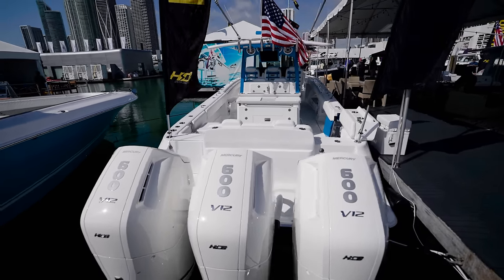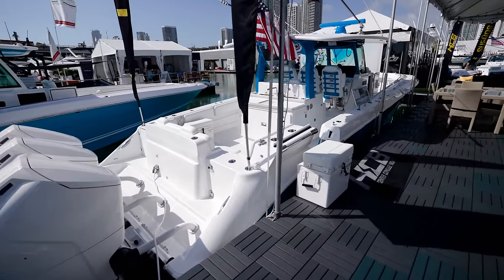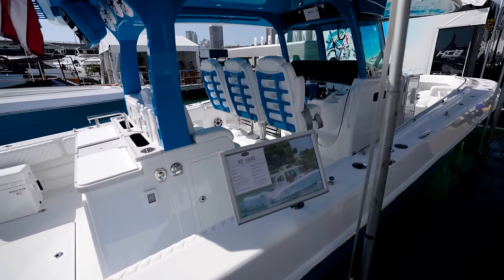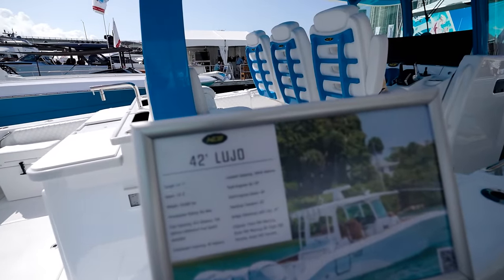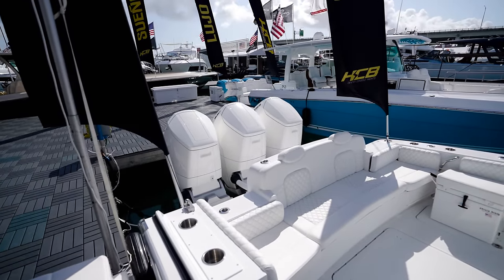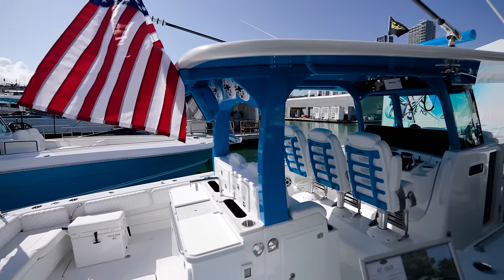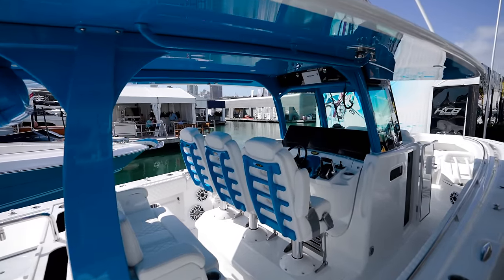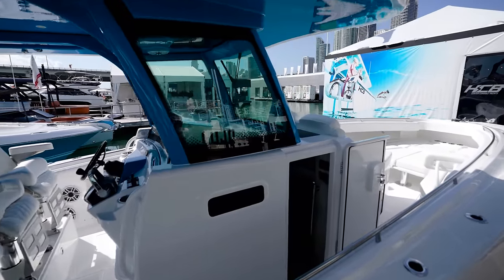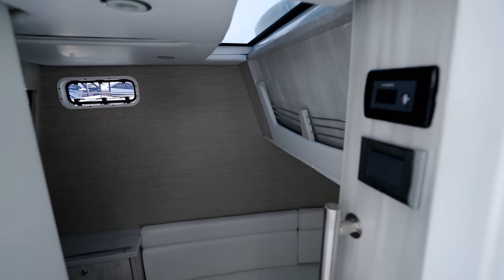This one has triple 600. Is this another Lujo? Wow, you can put triple 600s on a Lujo? Yes, oh my goodness. Wow, guys, look at this. That's a 42-foot boat with triple 600s. Oh man, I gotta talk to these guys. Yeah, man. Hey, you're gonna walk around, check it out. See if we can get a little sneak peek of what's going on here.